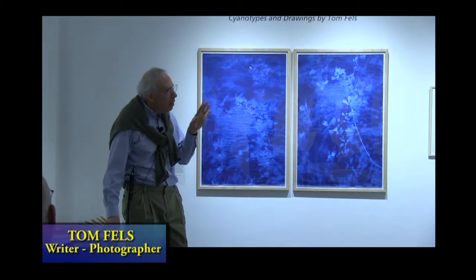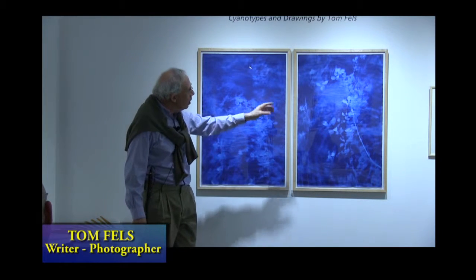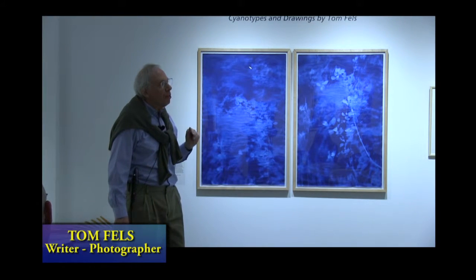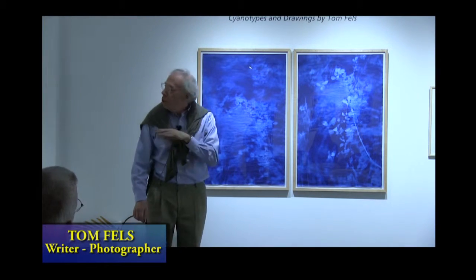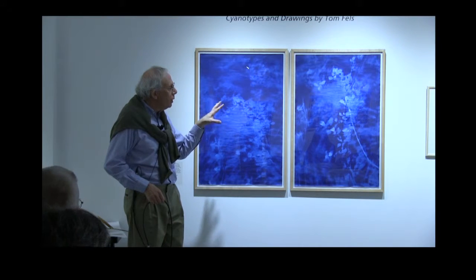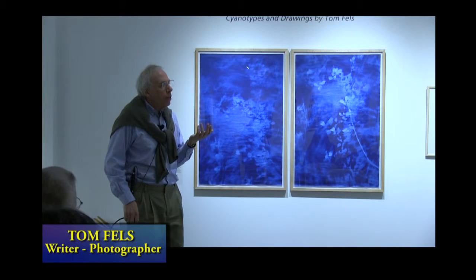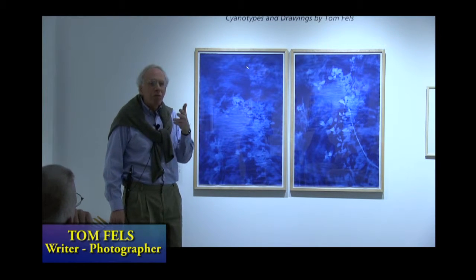So having gotten that far, one thing you'll notice is these are quite small leaves. That's just the way that tree is. And what I got wasn't quite, you know, what I was thinking. I mean, this is a photograph, this is a cyanotype. They're really quite different. And that was part of the fun, to find basically kind of a path of discovery.